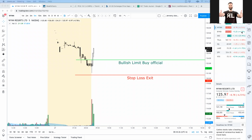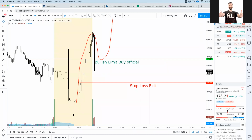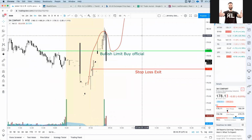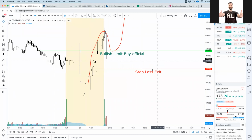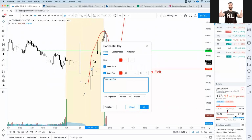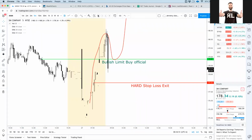Joel says, are you in 3M? Yes, I am. So 3M is pulling back, which again, ladies and gentlemen, may or may not work, but if it hits 177.52, I will be stopped out and I will lose on that trade. So again, this is a hard stop. A lot of people ask me that question: do you use hard stops? And the answer is yes. This is a hard stop. This is a stop loss in the system and in the broker.